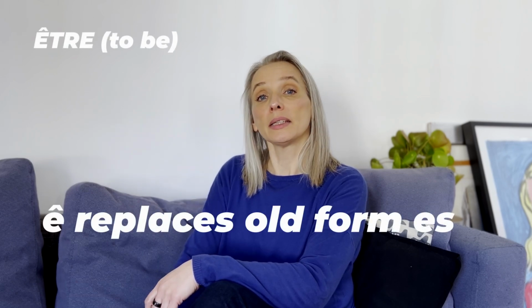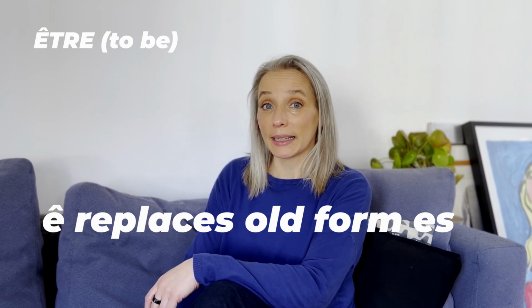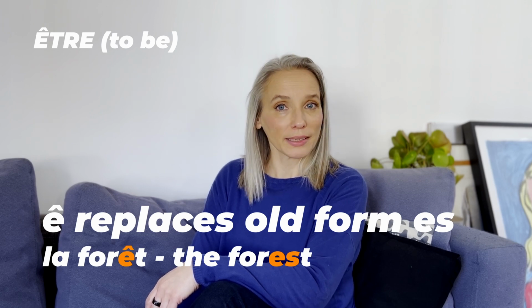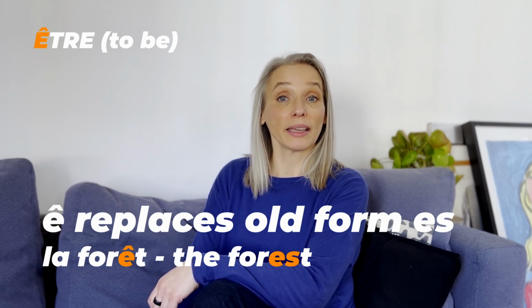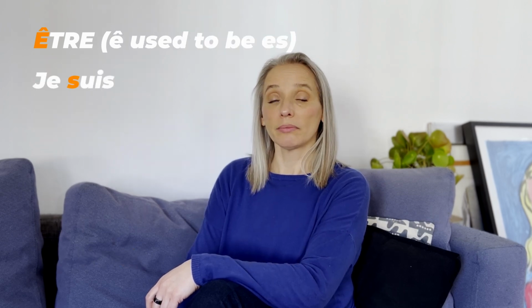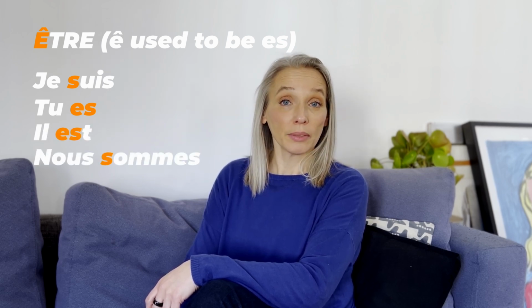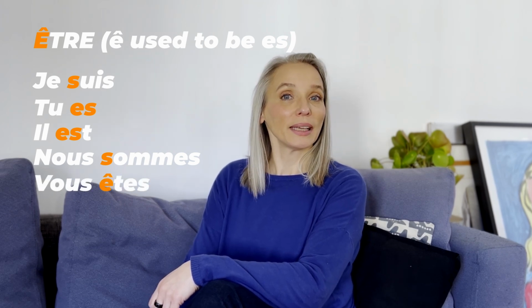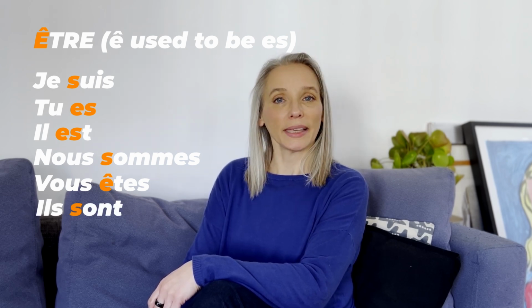Then if you've seen the video about the letter E, you may remember that E accent circonflexe, the E with the little hat, actually denotes that the old form of the word used to be spelled ES, like we can still see in the word la forêt, the forest. So let's relook at the conjugation of the verb être, E accent circonflexe TRE, with this in mind. Je suis, S, tu es, ES, il est, EST, nous sommes, S, vous êtes, the E with the little hat is back, ils sont, S. Je suis, tu es, il est, nous sommes, vous êtes, ils sont.